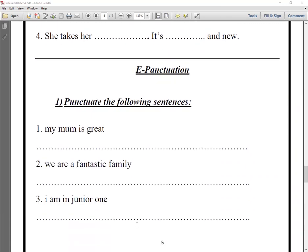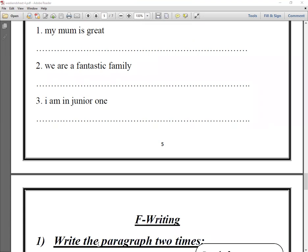Punctuation. Punctuate the following sentences. You are going to read the sentence, then correct the mistake or punctuate them. My mom is great. Start with the capital letter, end with the full stop. Don't forget to write the full sentence. We are a fantastic family. Again, start with the capital letter, end with the full stop. I am in junior one. Start with the capital letter, end with the full stop.